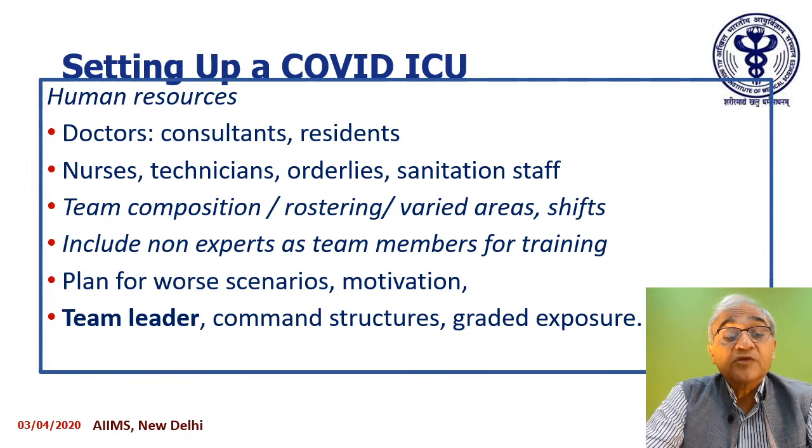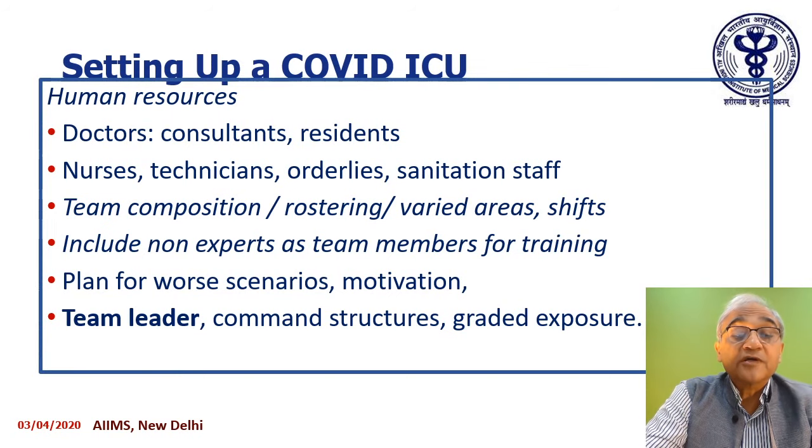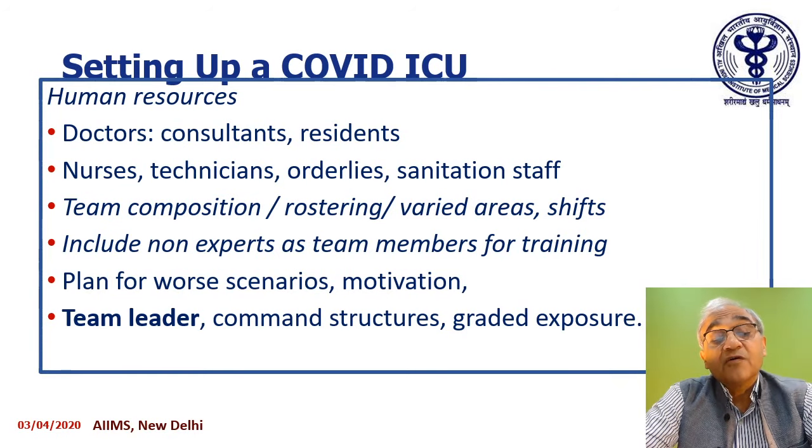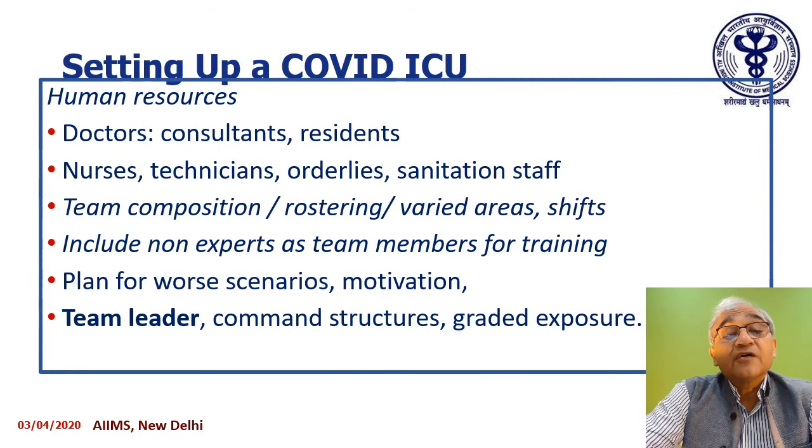The only thing which I say at this time is it all depends on a team leader. He has to be talking to them before you really commission the ICU. A couple of minutes, or maybe half an hour to 1 hour, morning, evening, talking to them, convincing them that it's all a part of a big team which is going to work for the country, and all possible preventive measures would be taken care of when a team is made for a COVID ICU.